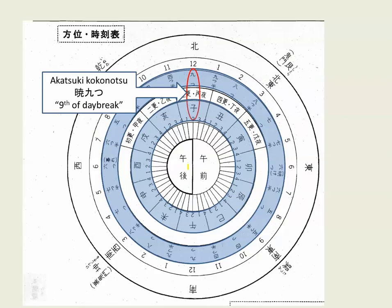Once again, we're just looking at the shaded circle portion here. So that part that I have circled in red would be pronounced akatsuki kokonotsu. So the kokonotsu is the 9 part, as you can see from the kanji down here. Akatsuki indicates it's daybreak. So this would be the beginning. Now, okay, I know day doesn't break at midnight. Don't argue with me about it, but that's just how the translation works. Okay. How about the next hour?